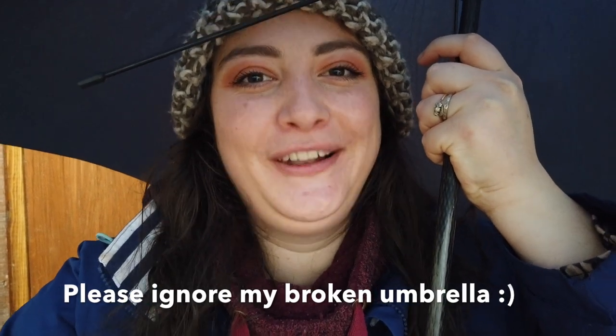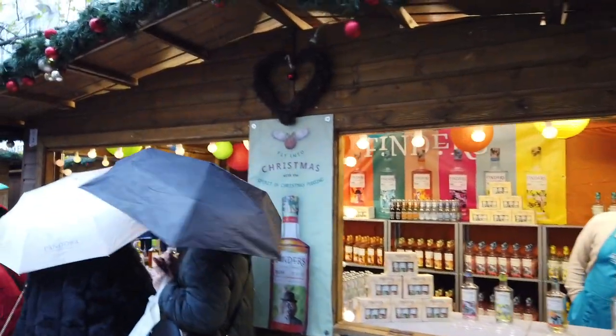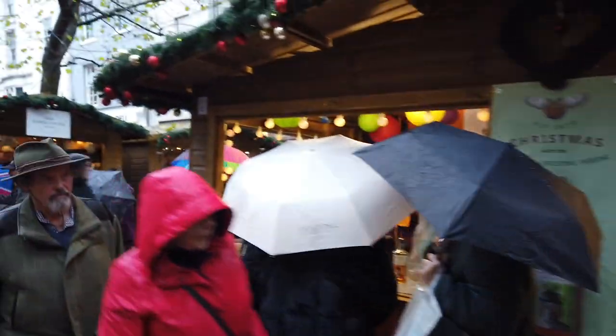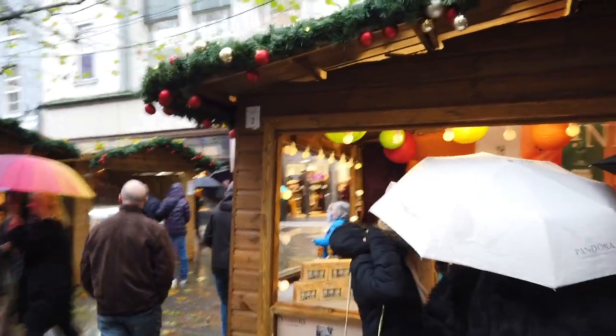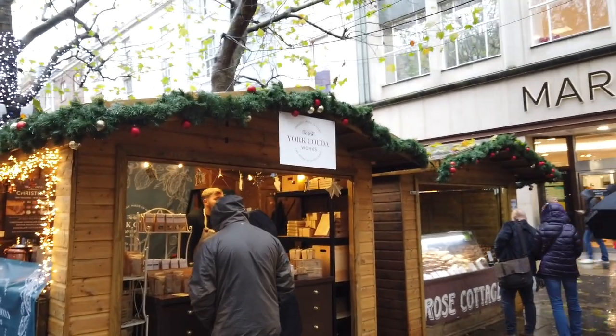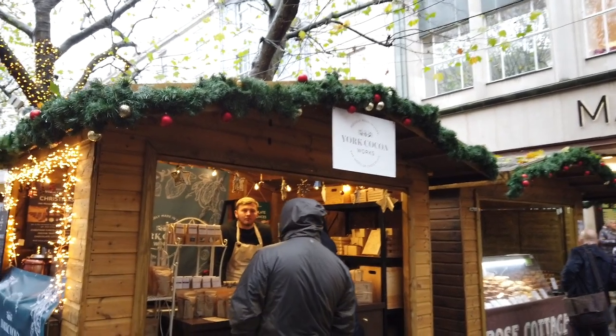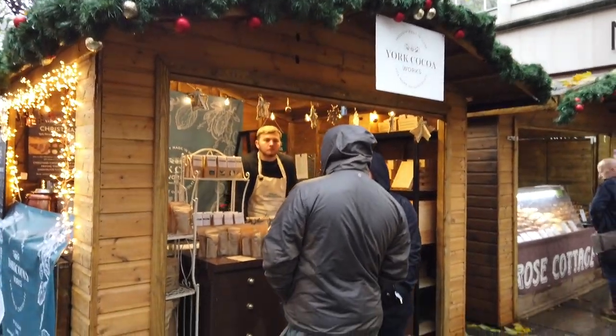As well, that was lovely. Right, now let's take a look around all of the chalets and see what they have. I'm expecting lots of tipples, lots of treats, and lots of gifts. Ooh, York cocoa. Oh, sorry. Apologies if my umbrella gets in the shot. York cocoa works. That's not too far away. They do the most delicious chocolate.